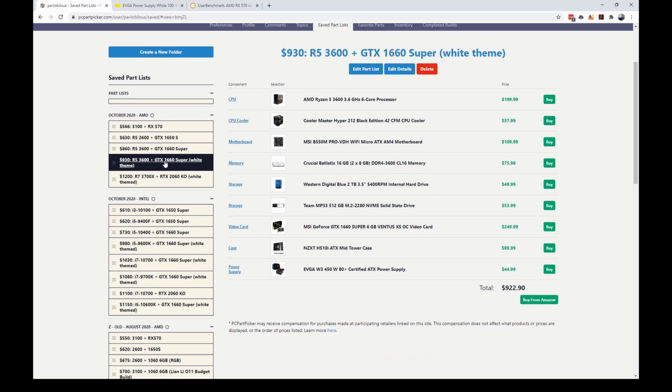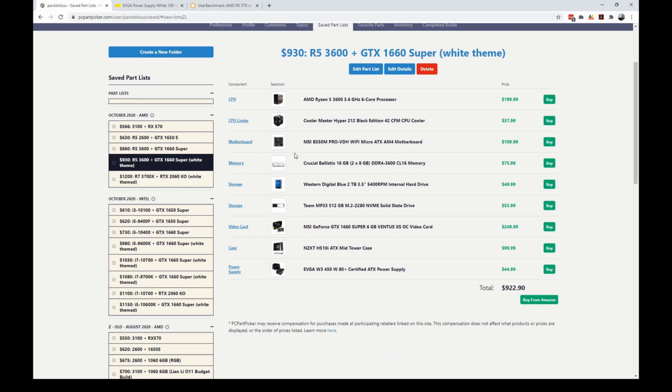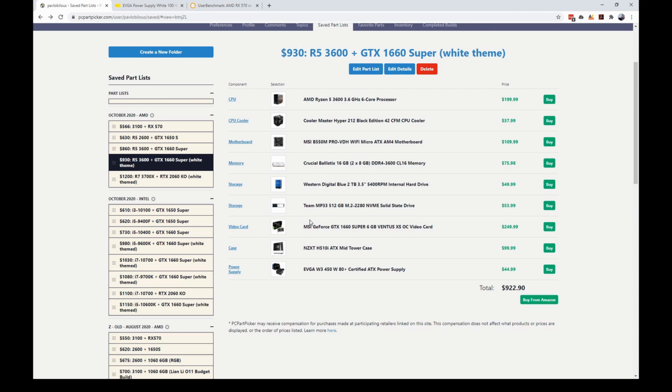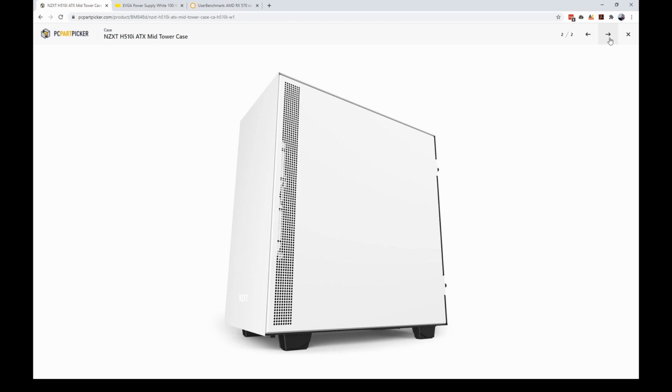So now we are upgrading our looks. If you don't really like the case, or you want to invest more to have better looks, I included this one here, and the only thing that I changed is I'm using white memory sticks, which are by Crucial, and I am also using a case with a white theme. So this NZXT case is great. I built in this case before. It's a great quality case, and it also looks amazing.